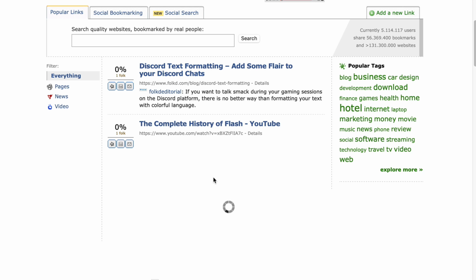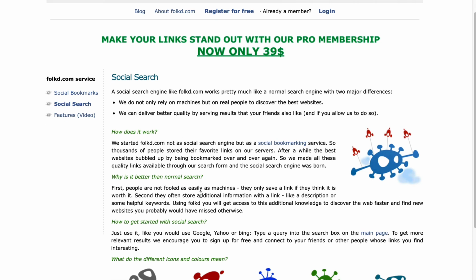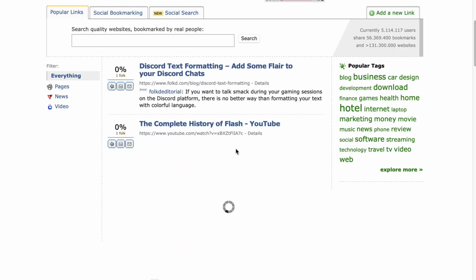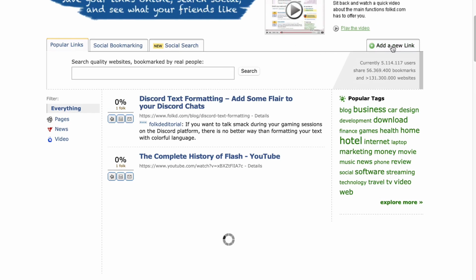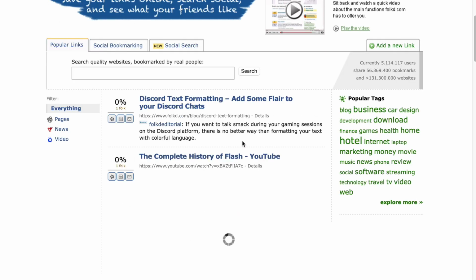Now, there are 4 ways to use this website. First of all, you can search for websites bookmarked by people. Then you have social bookmarking here. It's going to encourage you to sign up for a free account. And then we have another way here called social search that will allow you to obviously search in multiple different ways once you have an account. And then we can also add a link here. So I'm going to assume that's really what you're interested in. So click the add new link, do register for a free account, and then you'll be able to use the website in its entirety.